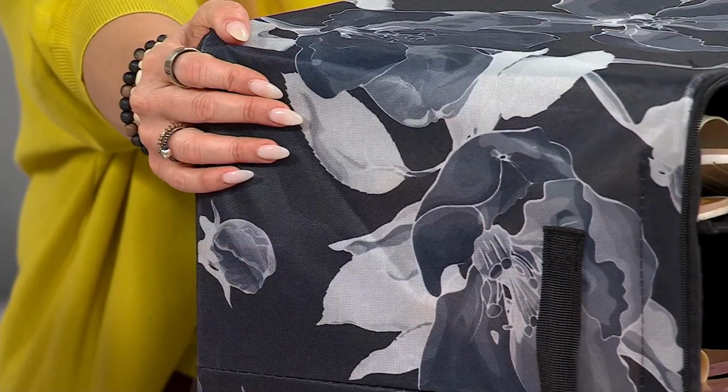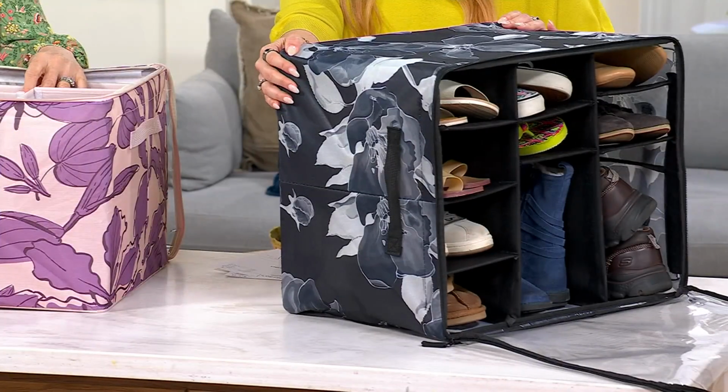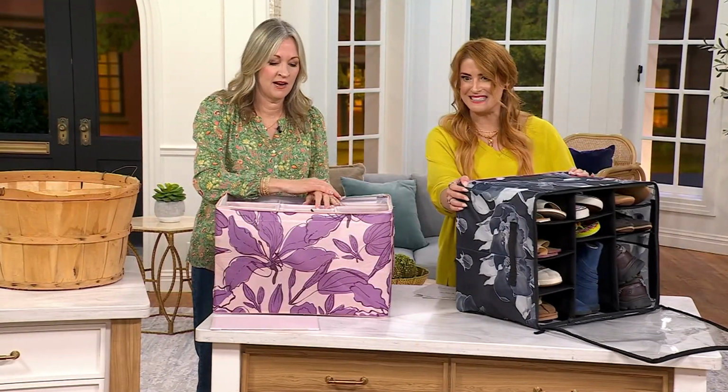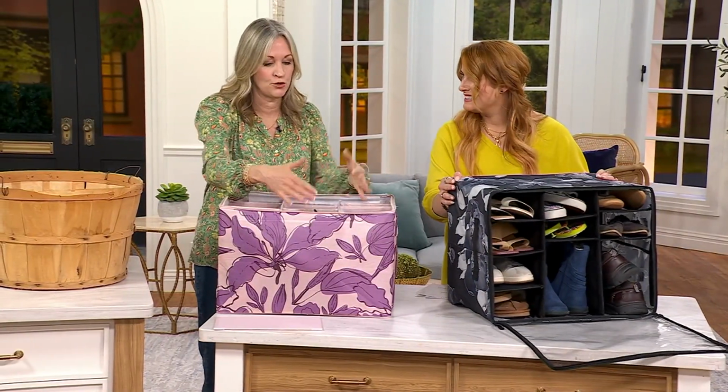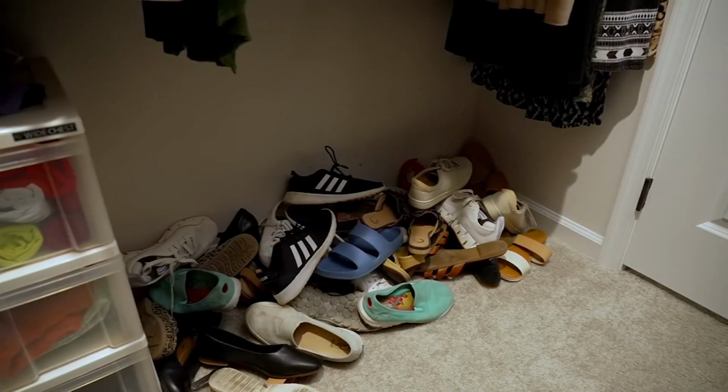I think it's a really good idea to pick up more than one. I feel like you don't know how many shoes you actually have until you start trying to organize them, and you're like, what have I done? If there are any bigger shoes too, you won't quite get 12 in here because you might make a larger space. Exactly. Those boots are a perfect example.